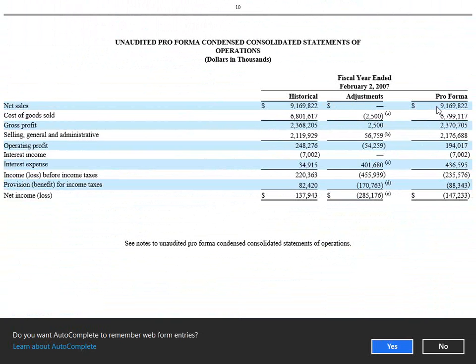And it was really helpful for us that there was a document that laid everything out like this. Sometimes there won't be a document that's laid out like this. If there's not, you have to go to the company's 10-Ks and 10-Qs to get the historical numbers. And you might have to do your own LTM and calendarization adjustments. We'll talk about LTM and calendarization for the comps. But for now, easy enough. Everything is laid out for us. So sales is 9169822. That's what I'm going to use here.